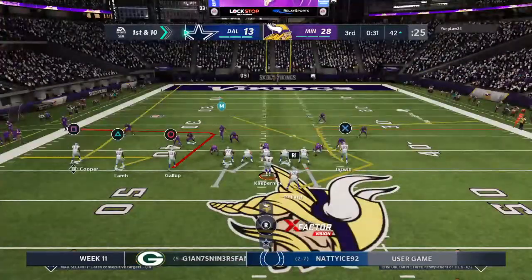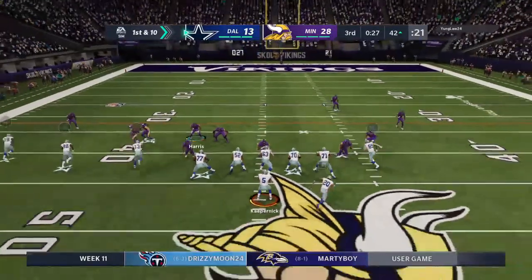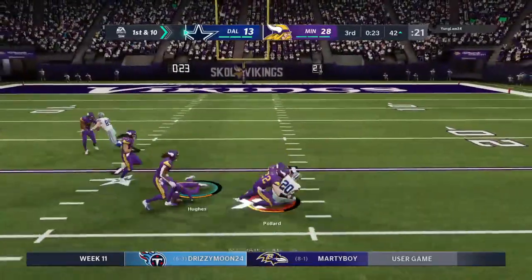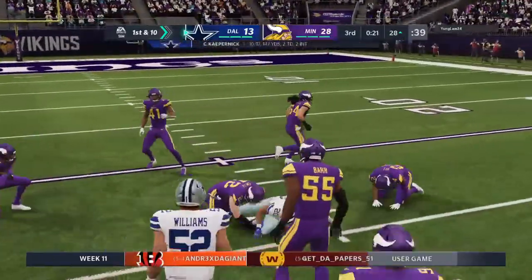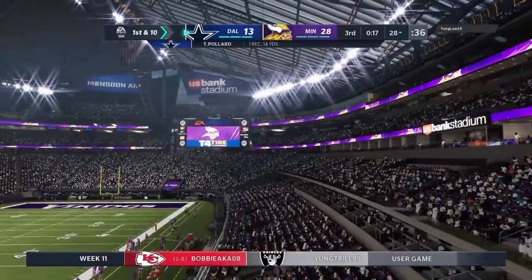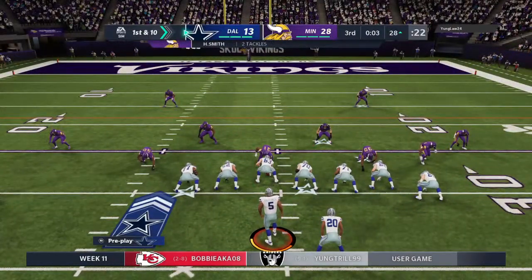From Viking territory now, they'll come up 1st and 10 at the 42-yard line. Here's a throw that's taken in out of the backfield. And he's taken down inside the 30. Back-to-back nice gains. That one for 14 yards and another first. 14. First down, Dallas.